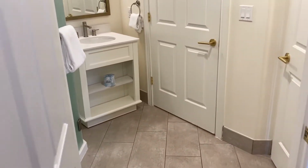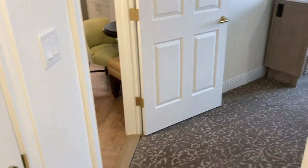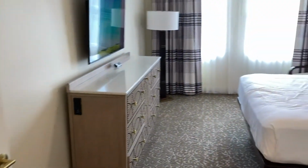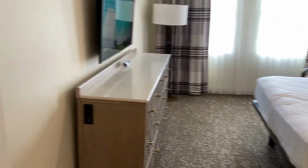So this Saratoga Springs 1-bedroom villa deluxe is super nice. Highly recommend it. This is our first time staying here, but I'm in love with it. This is definitely someplace I think I would come back and enjoy again. So we just wanted to show it to you guys, let you know what it was all about.